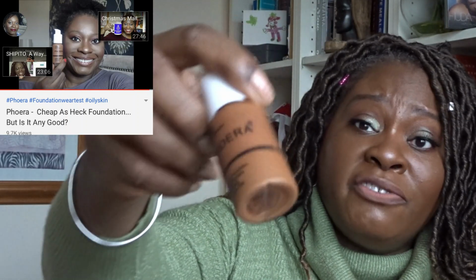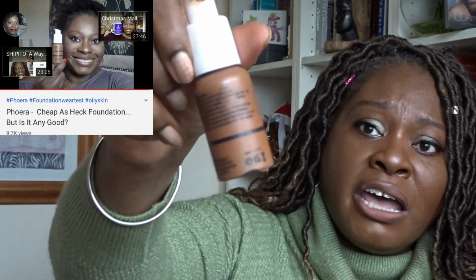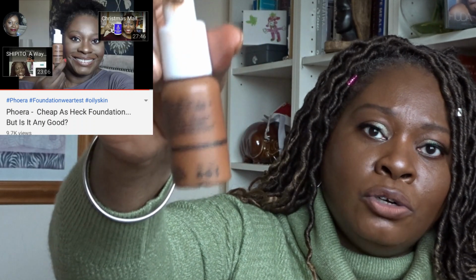It's really cheap. The negatives, there's only 10 shades. So they've got 2 fair, 2 light, 2 medium, 2 tans, and 2 darker shades. So I got the deepest shade they had. If you're any darker than me, it's not going to be provided for. The shade I wore was 110. Obviously the price is brilliant.